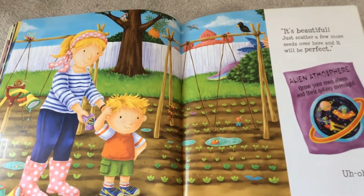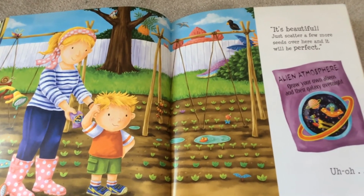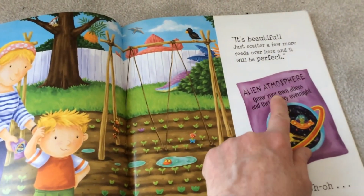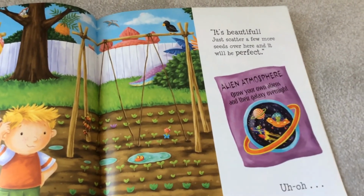It's beautiful. Just scatter a few more seeds over here and it will be perfect. Alien atmosphere. Grow your own aliens and their galaxy overnight. Uh-oh.